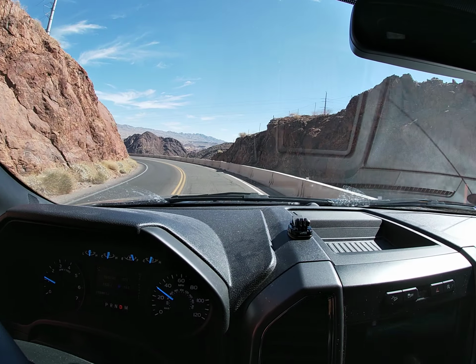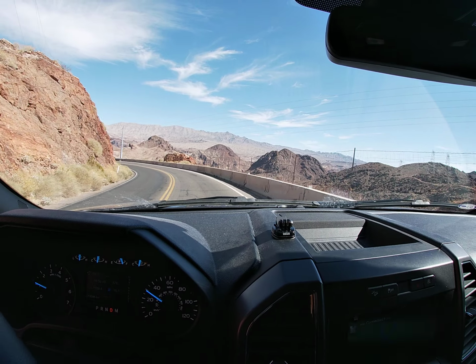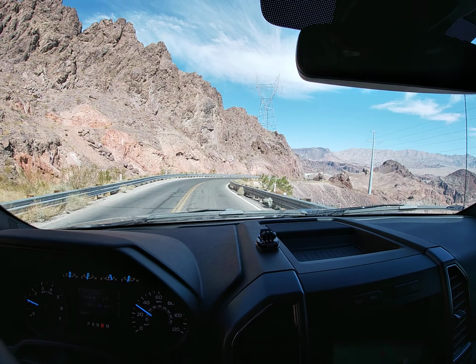Dropping down into the area where the dam is. So you'll see a bunch of power poles. That's of course where the power that's generated from the Hoover Dam is heading out.